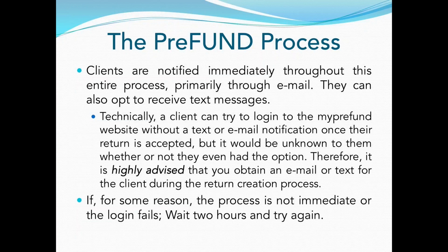So if someone came in and didn't have a text number, didn't have an email account, and they applied for this product, they could just randomly attempt to log in to the MyPreFund website, but it would be completely unknown to them whether or not they had the option, whether or not the return was accepted and the availability of the product was there. They would have no idea whatsoever. It'd just be a random grab bag chance that they happen to log in within that 48-hour window, or they would have to keep trying over and over until they did.